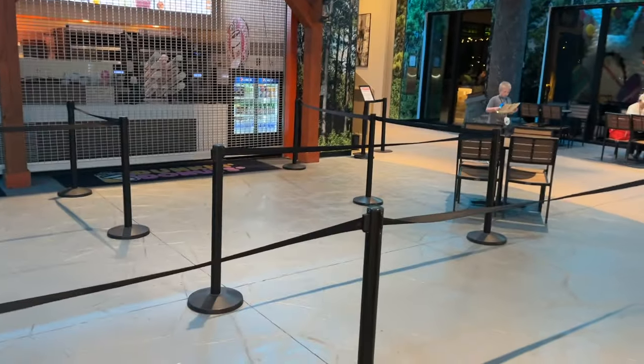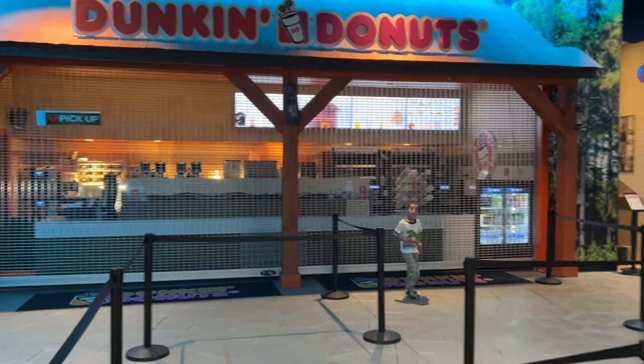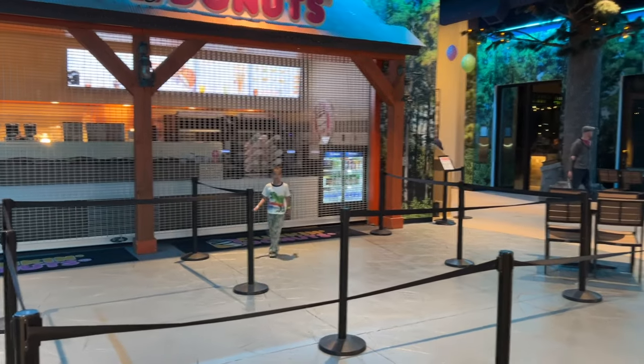Over here, there's a queue set up for Dunkin' Donuts. They're expecting major long lines. It took us 25 minutes to get our Dunkin' order the last time we were at Great Wolf in Anaheim. So we're expecting to be pretty busy tomorrow too.